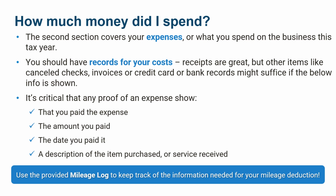One exception is mileage deduction for your vehicle. In this case, you should have a simple log with the date, the distance you went, where you went, the purpose, whether it's business or personal, as specifically as possible. The mileage log included as a resource in the guide is a simple log you can use to fill in your vehicle use information.